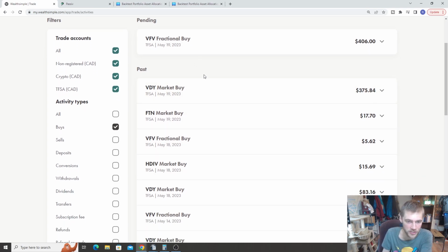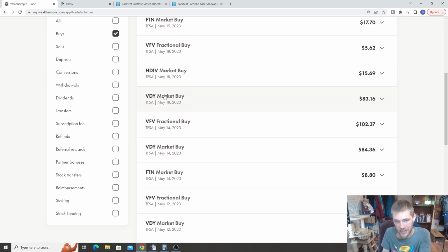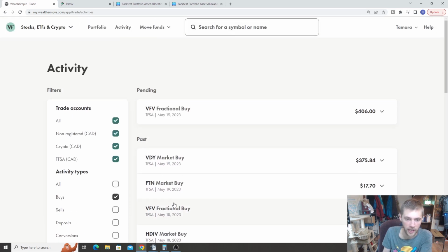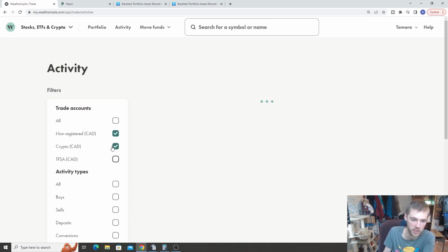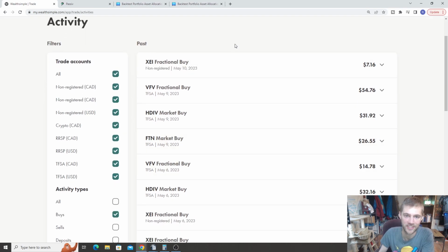So the stocks I bought inside her portfolio, obviously the ones we just did, but it's been more or less kind of bringing out the allocation. So every single time I put money in, it's basically making me do the same thing: buy some VFE, buy some VDY, buy some of the other funds, and that's basically what she's been doing. And we'll do a quick little update on my portfolio and show you guys what stocks I've been buying inside my TFSA as well.